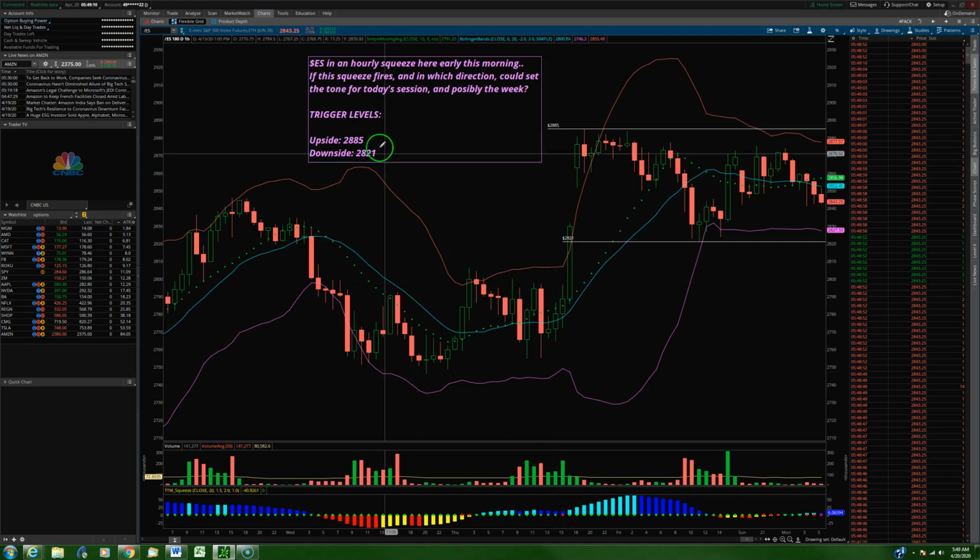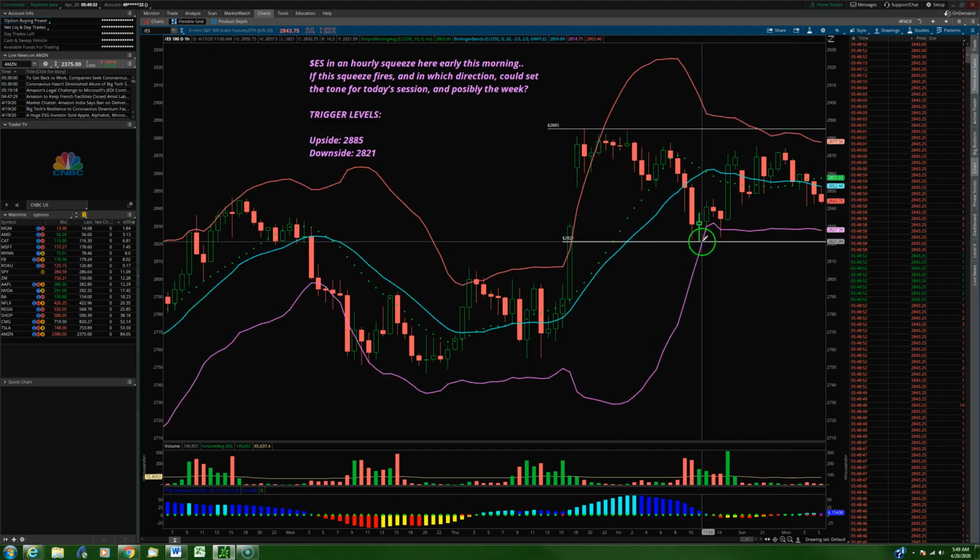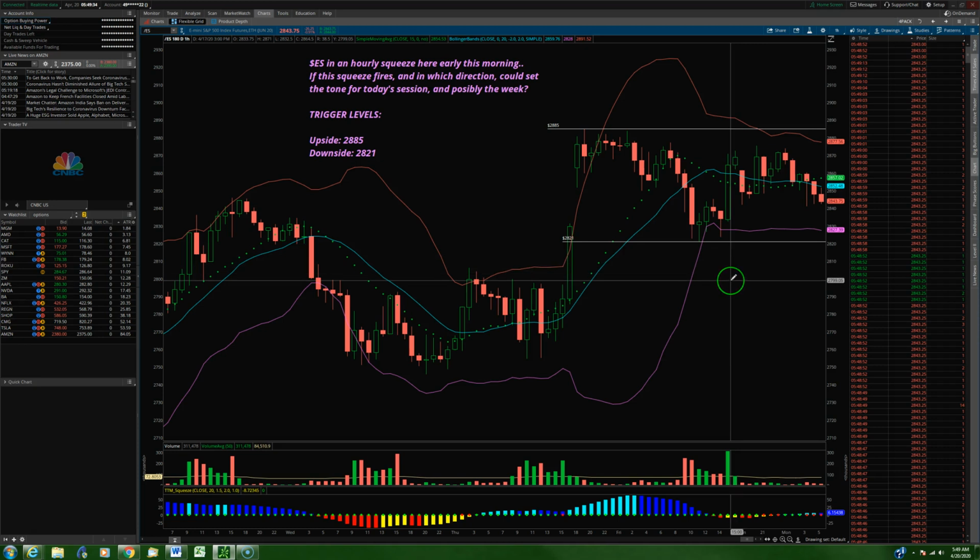Heading into today's session, we got the ES here in the hourly squeeze. If this squeeze fires today, guys, which direction it squeezes in is probably going to set the tone for today's session and possibly the week. Whichever way this fires, whether to the upside through 28.85 or to the downside underneath 28.21, probably going to set the tone for today. Granted, we got about 4 hours until the market opens, but this is definitely something to keep an eye on this morning and as we head into the session.